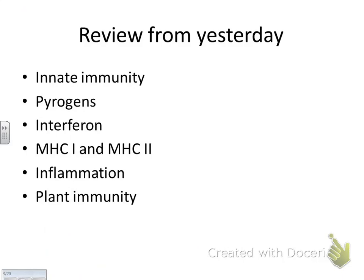Somebody tell me the process. What causes inflammation? Yeah, the blood is pooled in the infected area, and there's a fever. Why does the fever come? What does the fever do? It speeds up the macrophages, right? And the virus can't live in that temperature.